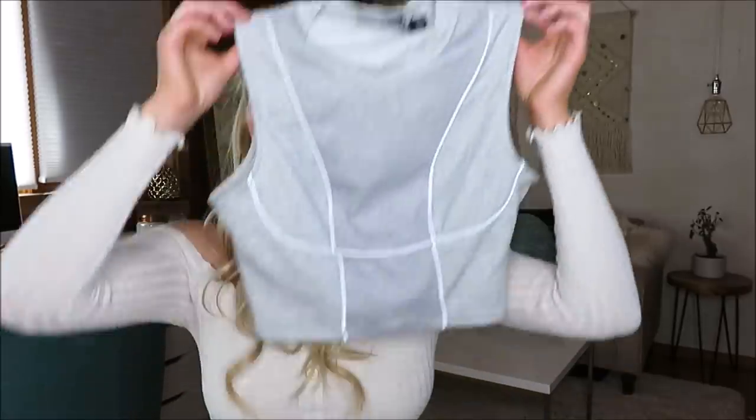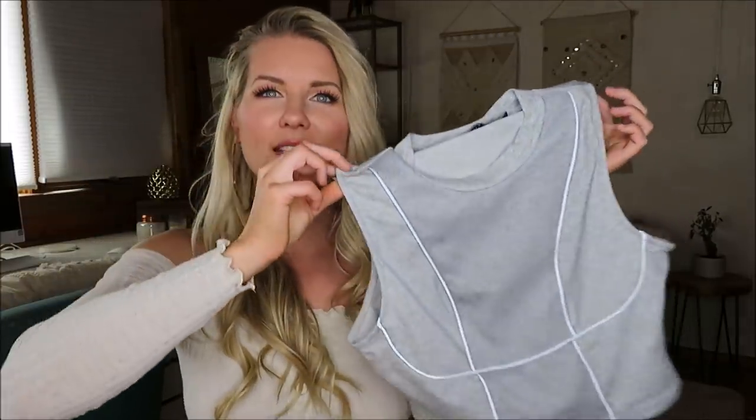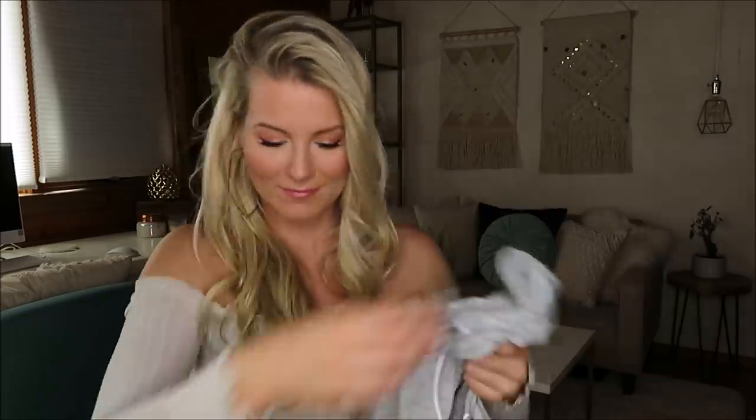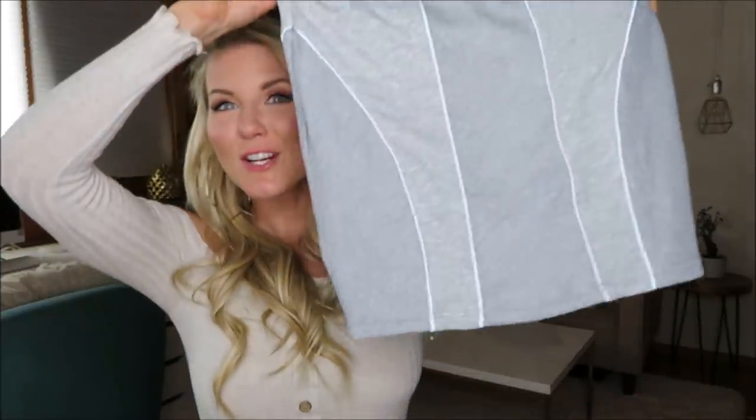Maybe I'm not as in love with it as the skirt, but it is so, so cute and so different. And this one would be good for the plane too. So this is like the crop top. It's almost like a space-aged heathered gray top. I feel like these little reflector pieces really add a lot of detail, and space-age detail. And the skirt.